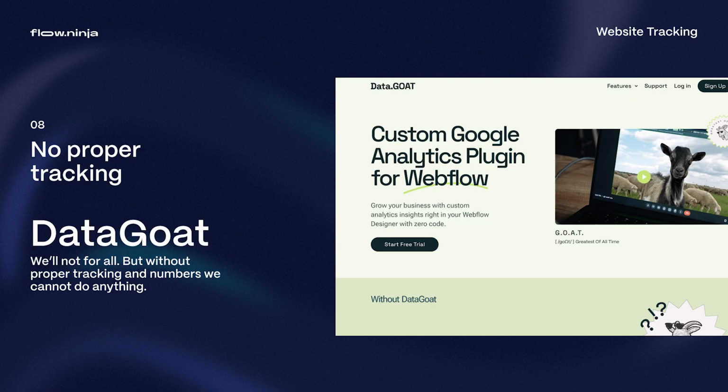One of the things we've done to make our clients' journey a lot easier in that process is we created DataGoat. By using DataGoat, you're going to have a set number of analytics out of the box in Webflow the moment you launch your site. So this is going to be a great starting point for you to have at least some of the numbers. And with time, you're going to slowly add more and more specific KPIs you're tracking so that you can scale your website much faster and easier.